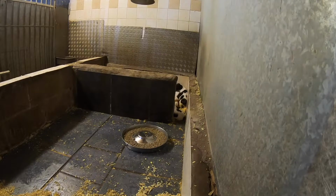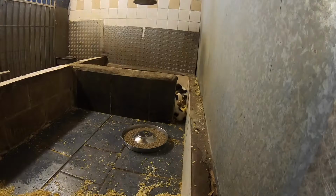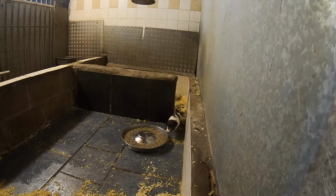So the pups are 4 weeks old. Today they've got to have their flea treatment and wormer, and we use what we call Stronghold. We do it at 4 weeks of age. If you're using Drontal Plus puppy wormer, we would do it at 3 weeks. But on this litter, we've used Stronghold.